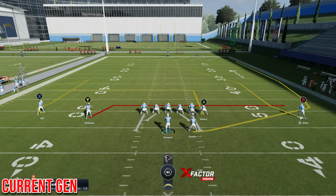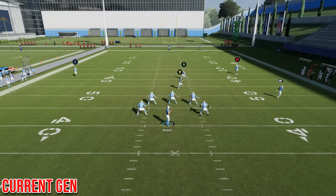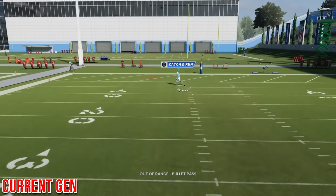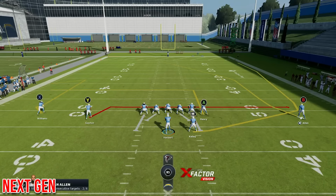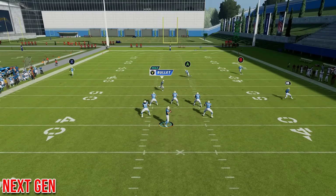Now let's talk about the route running. This is another big thing that plays into the player movement, and they use Next Gen Stats to chart these wide receivers' routes in real life so that they can run those exact routes in the game. So notice how Keenan Allen ran the little S post there on current gen. Now watch on next gen, he doesn't even really fully run the post. He kind of just more so drifts and rounds his route out.